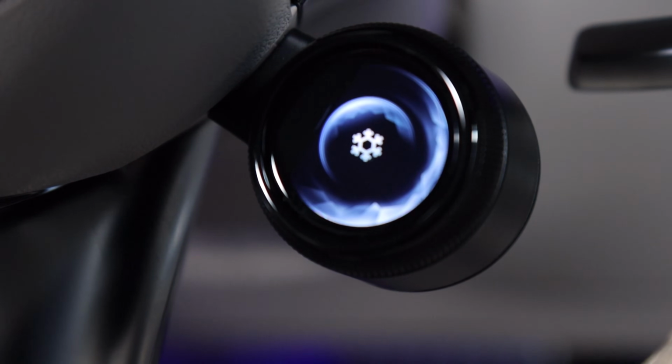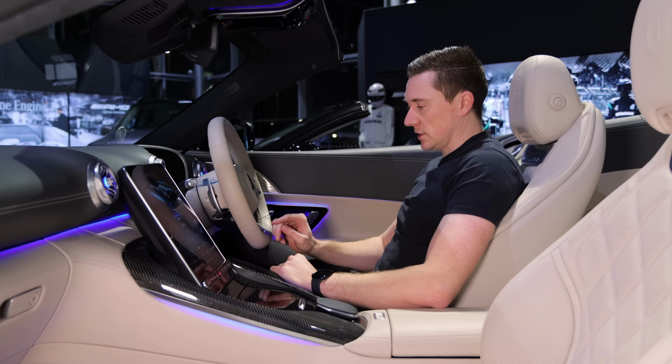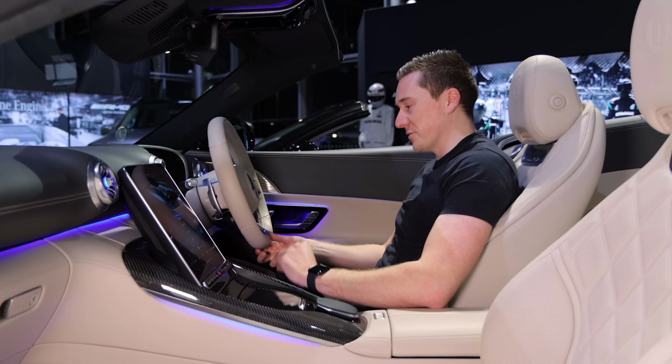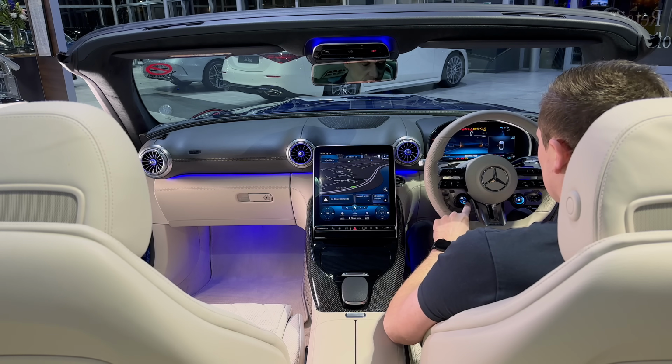So you've got things like slippery, individual, comfort, sport, sport plus, and of course, I'm sure for the keen eye, you've probably spotted the louder exhaust button, so everyone's always favourite button. But yeah, you can actually tweak these, so you can press on the screen to change what these buttons do. So it's really, really clever.